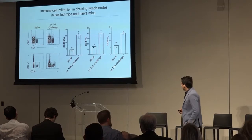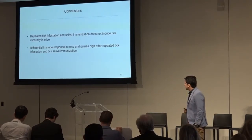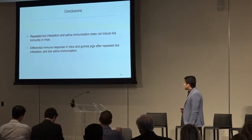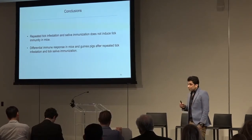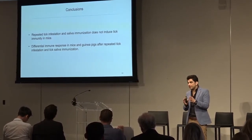Next slide. So the two conclusions which I talked about first, that repeated tick infestation and saliva immunization do not induce tick immunity. And second, the most important thing is that an immune response is there, but it is differential in mice and guinea pigs.